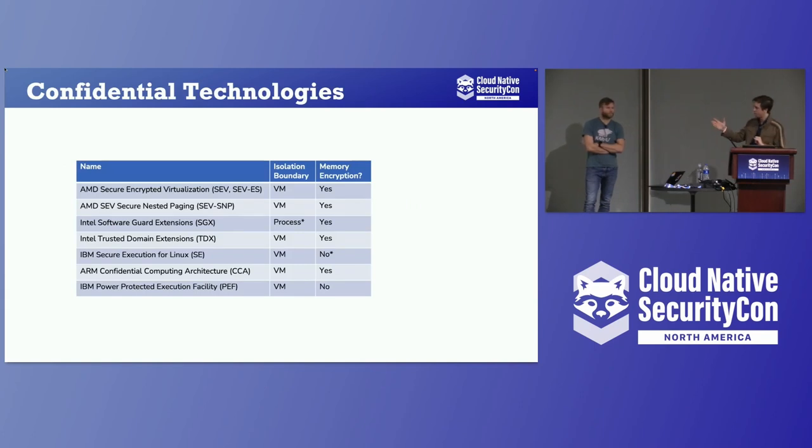I want to give a little bit of overview. Just generally speaking, there are a lot of confidential computing technologies on the market right now. If you're looking at VM-based enclaves, the two biggest, most well-known ones are AMD SEV. This has three different generations. They're actually referred to as features, but they're generations: SEV, SEV-ES, and SEV-SNP. Intel also has Intel TDX. There's a bunch of other options as well.